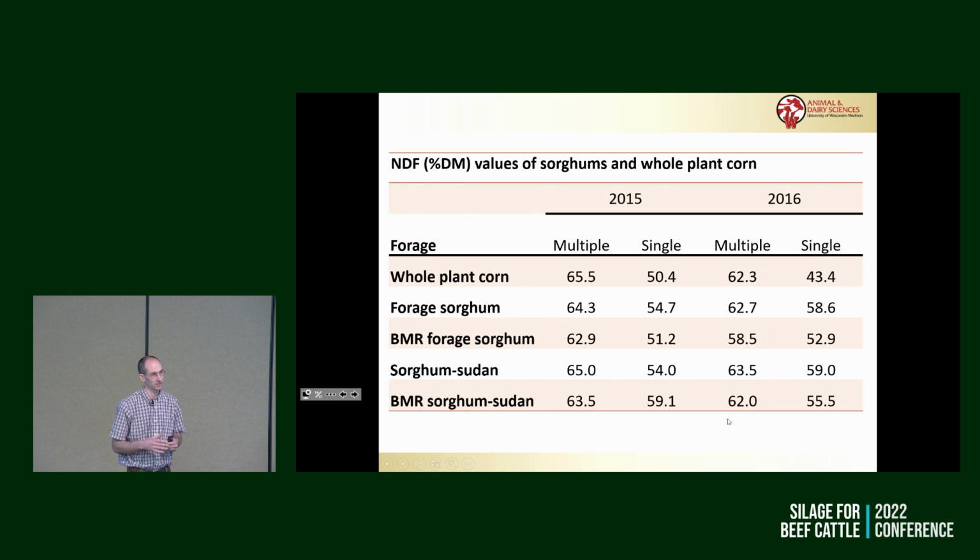It'll actually start to accumulate a large amount of sugars in that plant. That's a good thing for energy and a good thing for fermentation to a certain point, because excess sugars can actually be detrimental at some point for stability, is what we have seen, depending on the inoculant you use and the silage management.